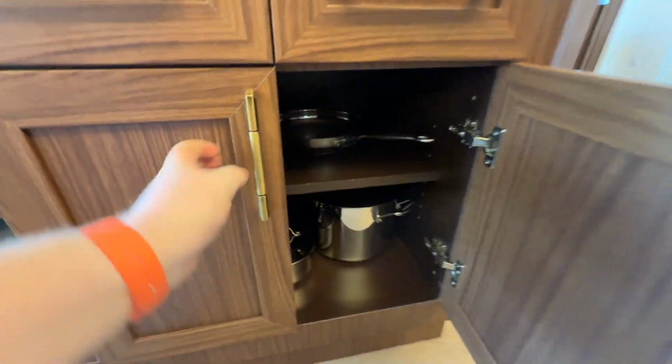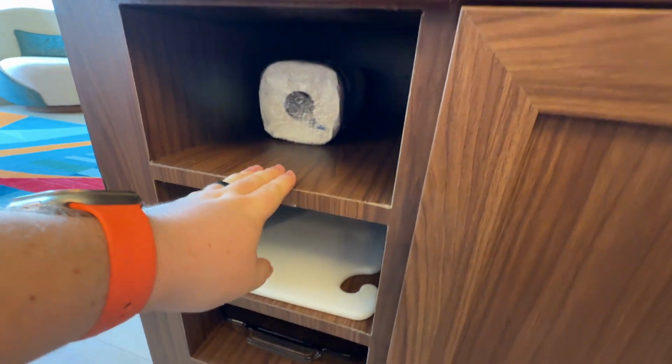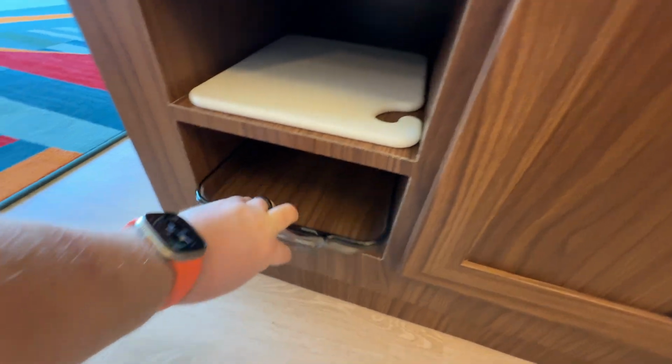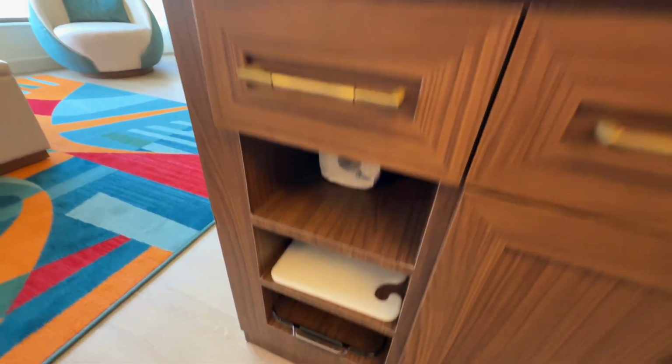And the cabinet under here is going to be where you find all of your pots and pans. Extra paper towels in this shelf. You have a cutting board, and then you do have another glass baking dish here as well.